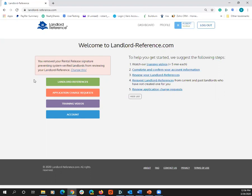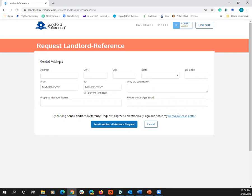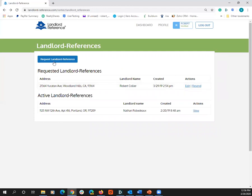All you need to do by reaching out to your former landlords is click here on the green button, click on Request Landlord Reference, and looking at all of your former places where you've lived, type in the address, when you've lived there, what the property manager's name is, what the property manager's email address is, and hit Send Landlord Reference Request. We would encourage you to go off and call your landlord to let them know, one, that this information is coming and you'd like to have their help filling it out, and two, to make sure that the email address that you have is the correct email address for them to fill out the landlord reference report on you. Once that's done, you will have all of your requested landlord references listed here.